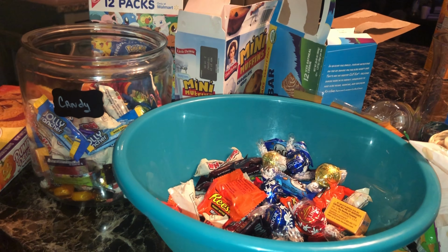So you guys, I'm just filling up this candy for Halloween tomorrow. Today is Saturday, tomorrow is Sunday, Halloween. So I got my candy jar that we keep in the house. Now I know the kids are not going to be able to eat all this candy. It's a lot. So we're going to fill up this bowl right here with candy, and then I'm going to fill up this jar with candy. I have a box there that I'm filling up with candy to give to my son.